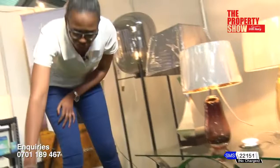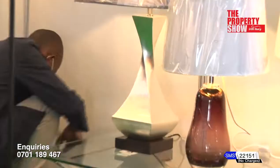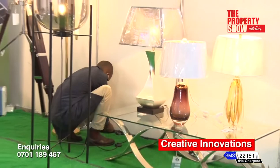This is something different from what you'll get in our Kenyan market, because the designs that we come up with and the concept is very different. These are all from Spain.